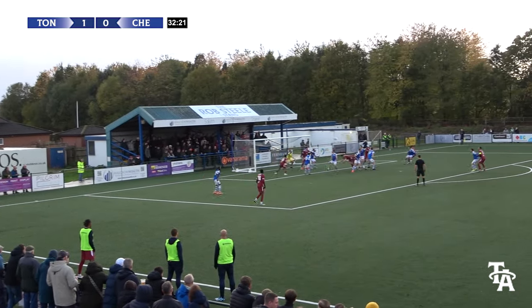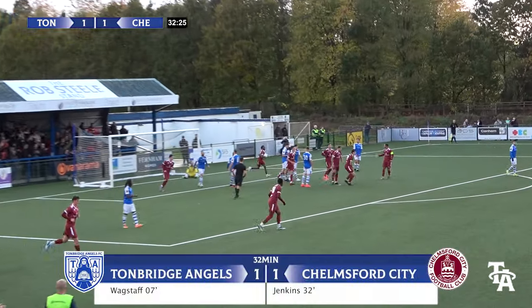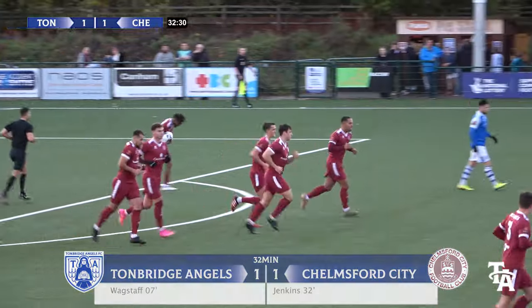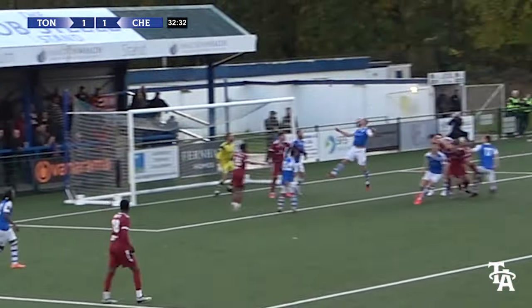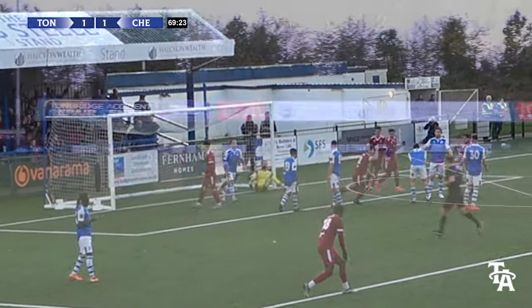Taken by Brooks, goes deep. Header goes in. And that's a goal. That's Luke Jenkins, the former Tonbridge man, who's found the back of the net with that far post header. Back in the side after a ban. And heads it past Henley. And he did well there to get up and win that ball with three or four defenders around him.